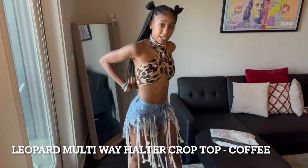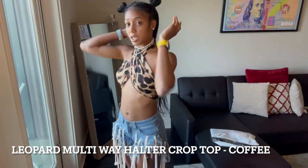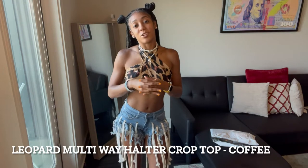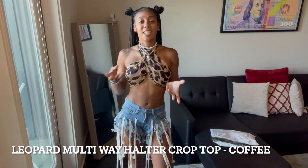Or maybe you want to bring it back to the front instead of the back. So basically you can do whatever you want to do with it. And that's perfect. I really like this. If you don't know, cheetah print is my favorite print in the whole entire world. I love cheetah print. And this is really cute.